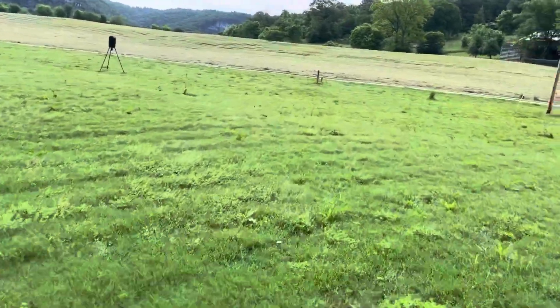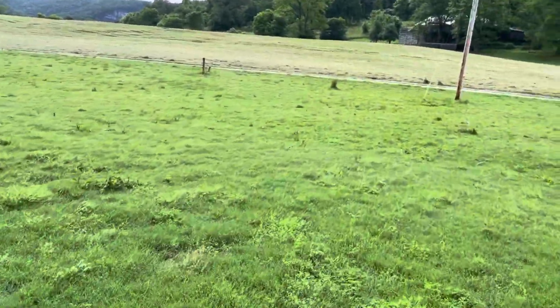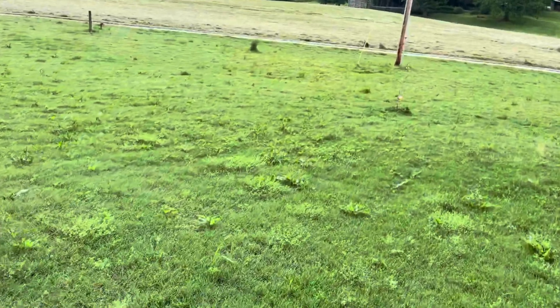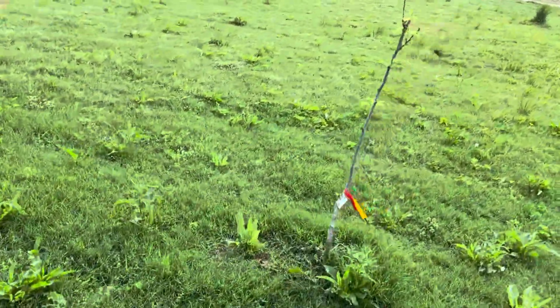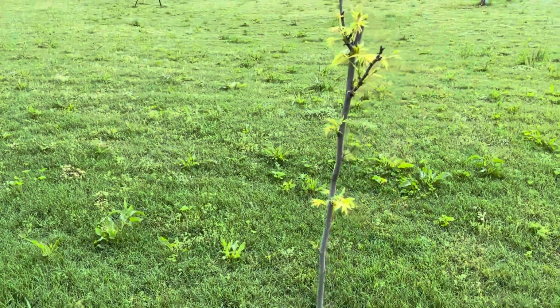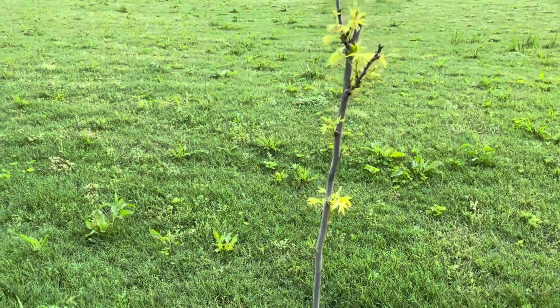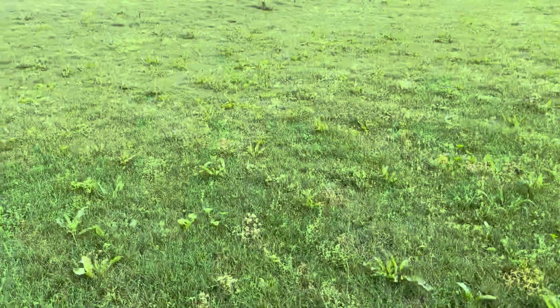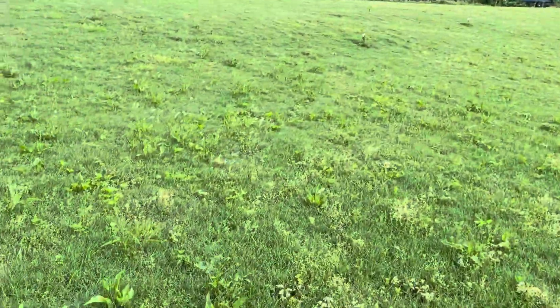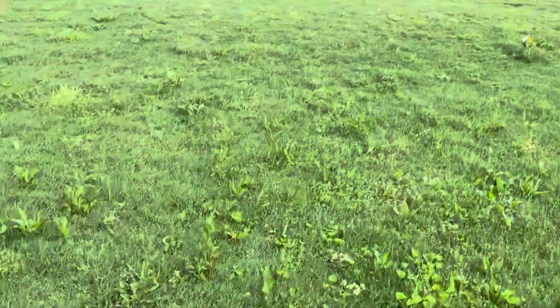I've made more than probably about 100 plantings out here since we bought the property. One of the things that I'm particularly interested in is getting an orchard and a pecan grove going. You can see, here's one of my pecan trees. I've got a line of 4 right here, and then 3 on down closer to the house.